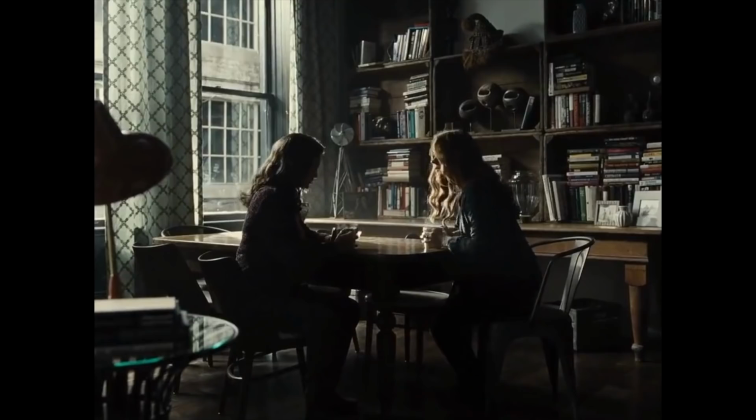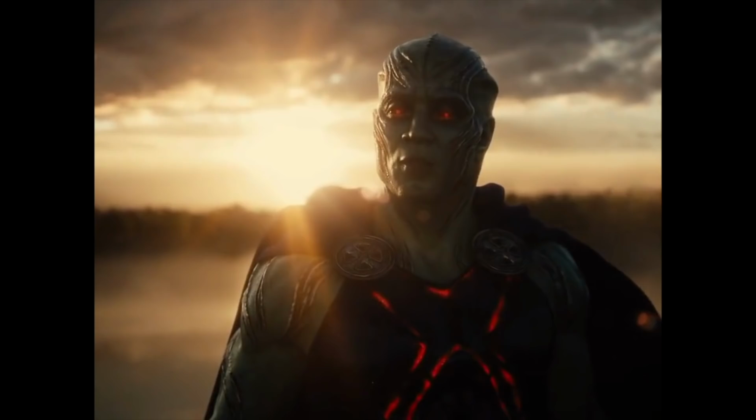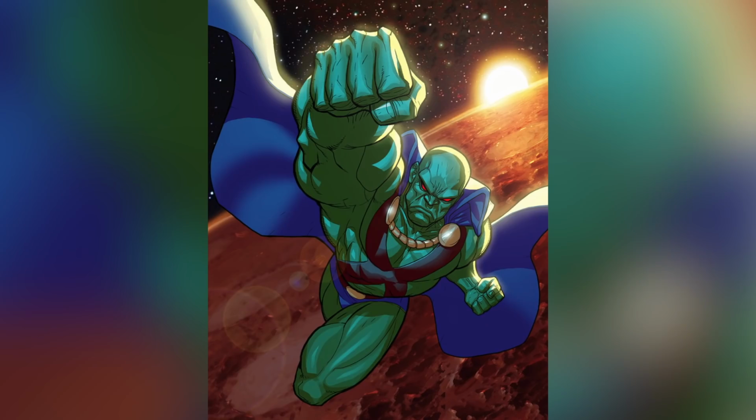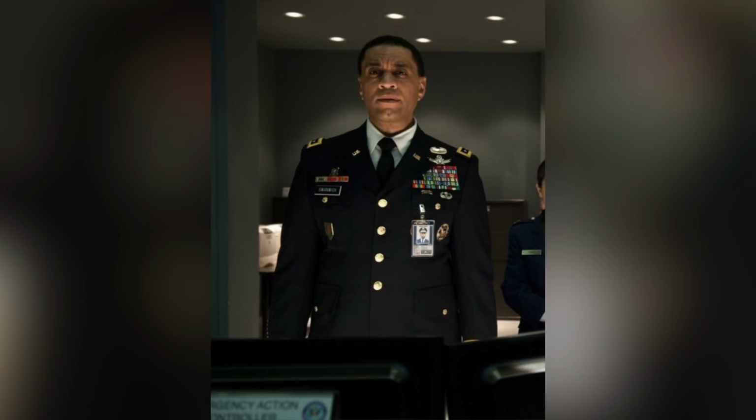Lois gets a visit from Martha Kent, who turns out to be J'onn J'onzz, the Martian Manhunter. Now, he's just a cameo in this movie, but in the comics, he's a founding member of the Justice League and one of its most important members. He's also played by Harry Lennix, who also played General Swanwick in Man of Steel, meaning that he was an alien all along.